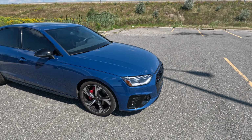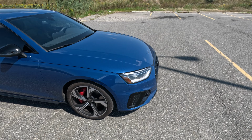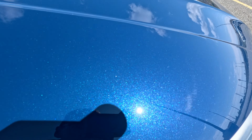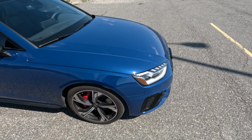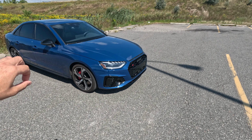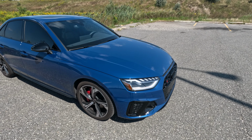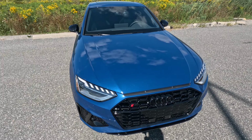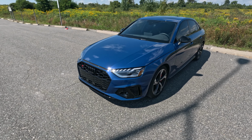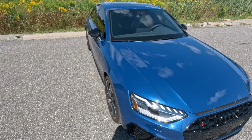So the first thing I love about my Audi S4 B9.5 2024 is this Ascari Blue Metallic paint color. And as you can see in the sun, the sparkle is just incredible. And honestly, this color in the shade or at night doesn't look like much, but then in the sun, this really shows off what this paint color is all about. It's almost like a sleeper color in the shade, but once it's in the sun, you really know why Audi decided to put this on the S4.